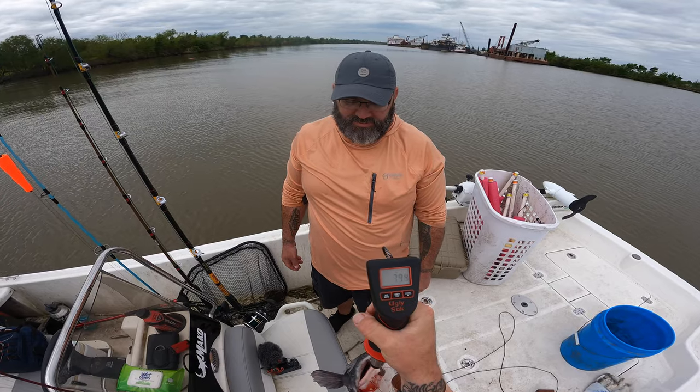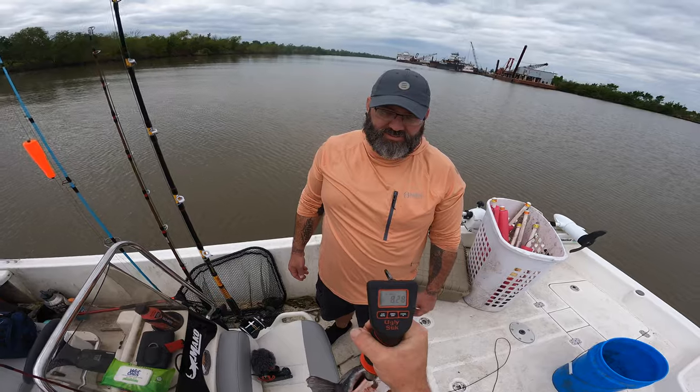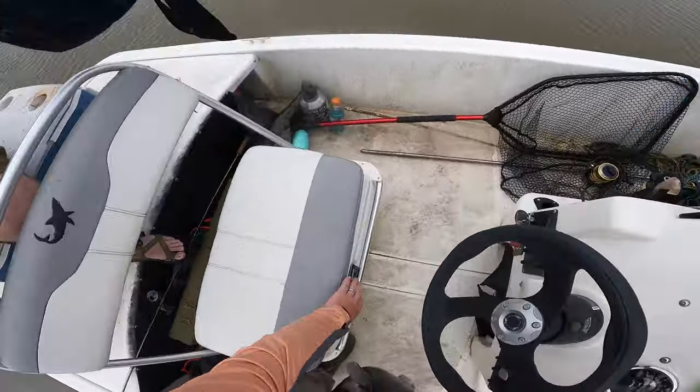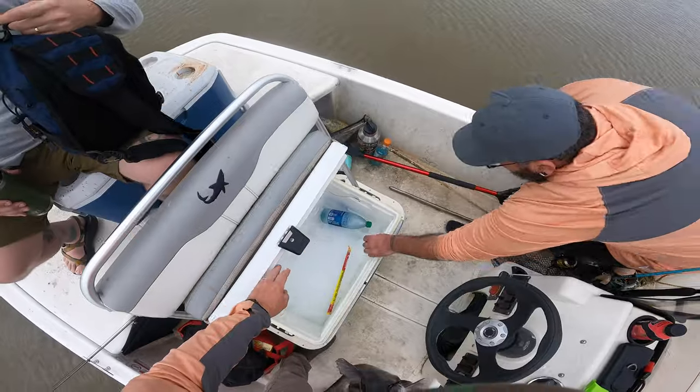15 pounds. 10. Come on, even out. Come on, lock. There you go. 8.28. Ooh. All right, we can throw him in here or what? Man, this is ready for fish or is this a... Yeah, throw it in there. You want to feel that move out of water? No, he's fine.